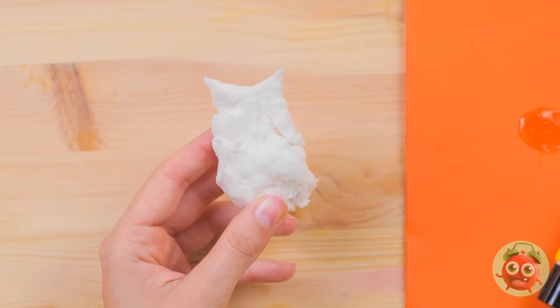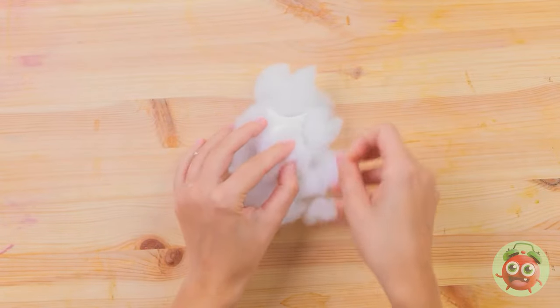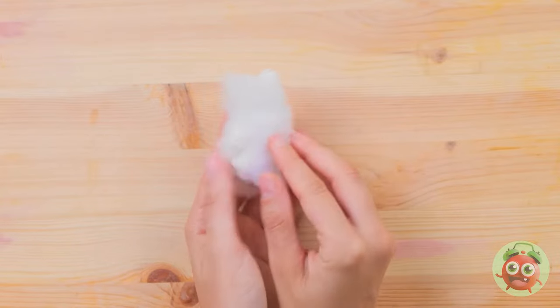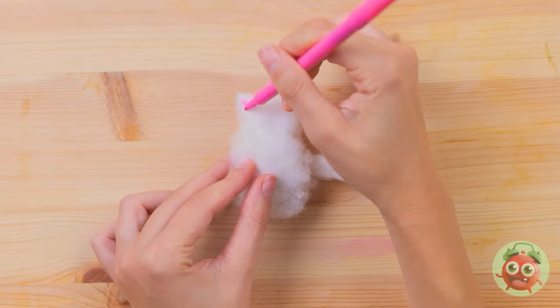That's perfect! Time for the next part. I'll place it on some cotton. I'll scrunch the cotton over it. I'll press it all down until I have something like this. I'll add more cotton right here. Then I can add color.